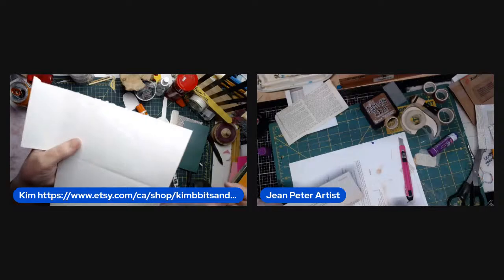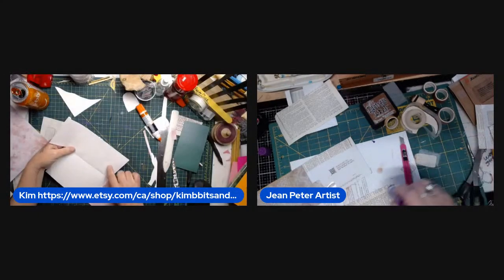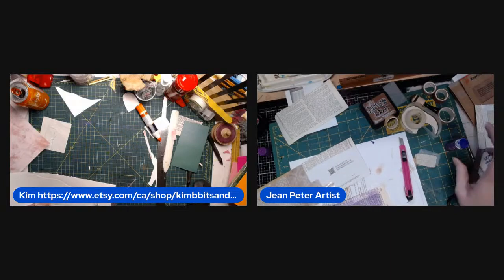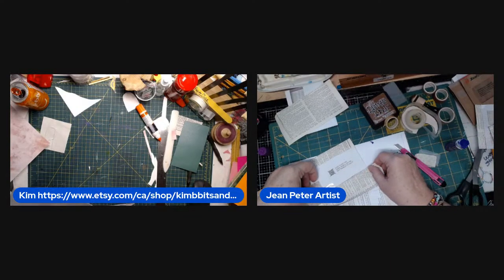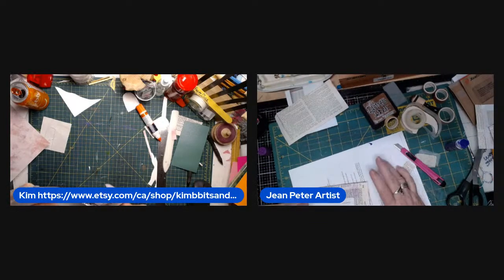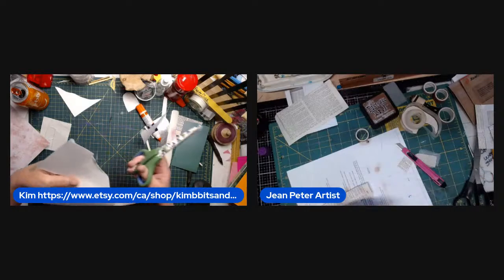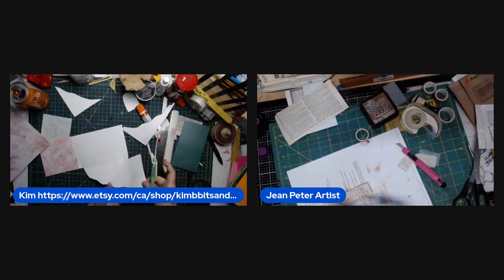Now, I don't know if you guys can see my edge. I have to cut gently along that edge. And of course, I don't have a laser printer, so this is just an inkjet printer. So if I put anything on this, the ink is going to smudge. And then I am going to cut across the bottom.